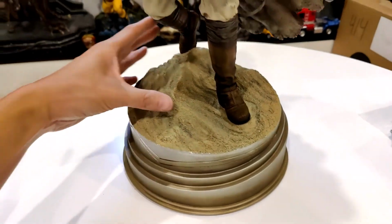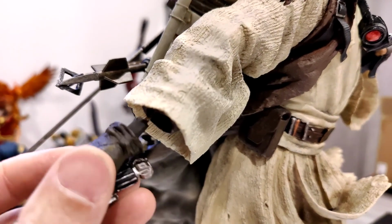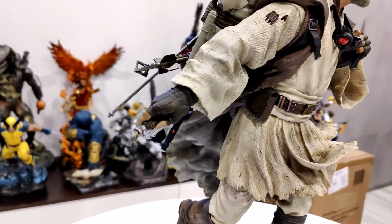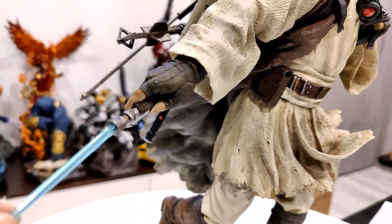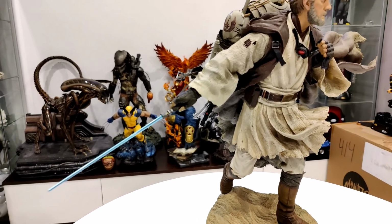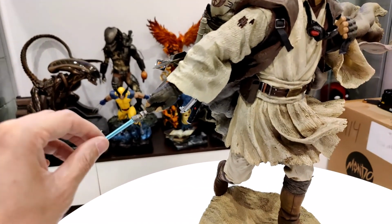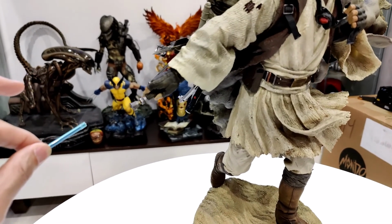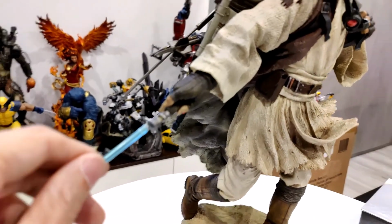So let's install that so I can show you guys my handiwork. Put his hand on there like so, and then if it will focus, boom, lightsaber installed, and it looks perfect. And when I don't need it installed, it's in there good, I'm tugging on it right now, you can see the statue moving, and then it comes out easily, and the hand kind of came out too. So yeah, nice, easy modification.